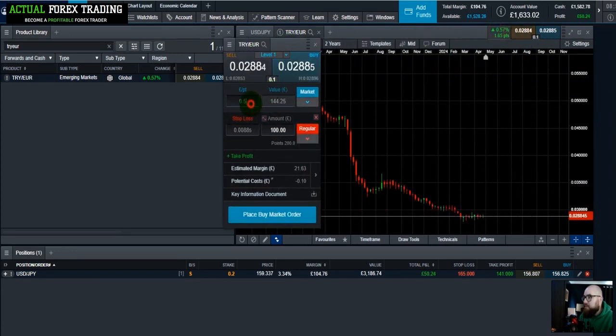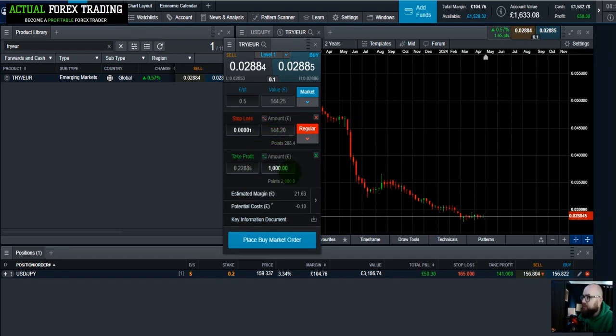Okay, the minimum is 50p per point, and my stop loss is set at 88 here, which is pretty much zero. But if I actually put it to zero, it's £144, so it's slightly over if the Turkish lira goes to zero. Okay, take profit for £1,000 is up at 22 here. I'm not really interested in that at the moment. Let's just put it up here at 42, maybe even higher, just get it well out the way.